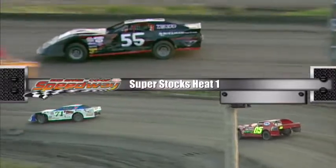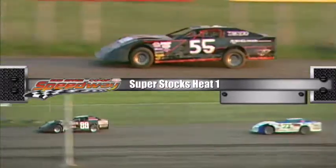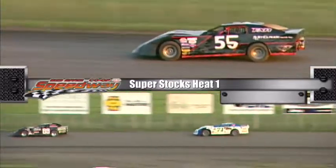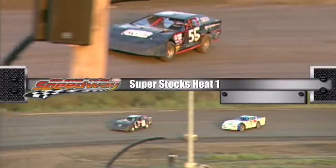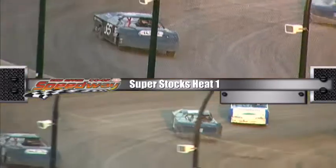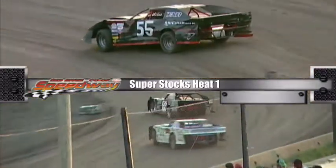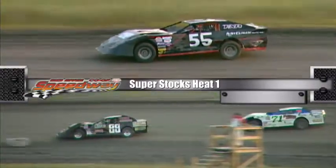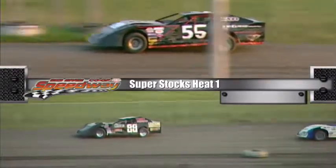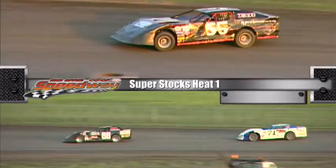5 to go. The top 4 draw for feature starting spots in the Wazota Amsoil Race of Champions main events later on tonight. The winner of the features tonight in Wazota classes will be able to run the Race of Champions at the Wazota 100 in Huron at the end of the season, Wazota 100 weekend. Mike Martin looking good in that 55 car.